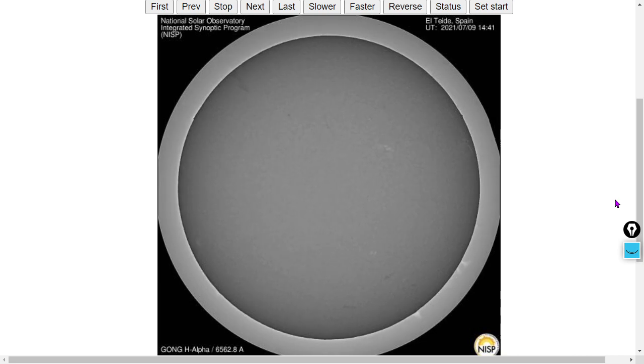And here come bonus features. It's the ground-based solar observatory at El Teide, Spain. And we still see some activity happening up here in the northwestern limb. You can see some filamentary behavior over here in the northeastern limb as well, as, again, there is a large sunspot having risen there.